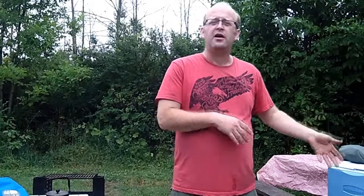And with the toilet, once we dispose of the waste at the bathrooms on the campsite, then we put it back in the box. I take it home and sanitize it, and then it's ready for the next camping trip.